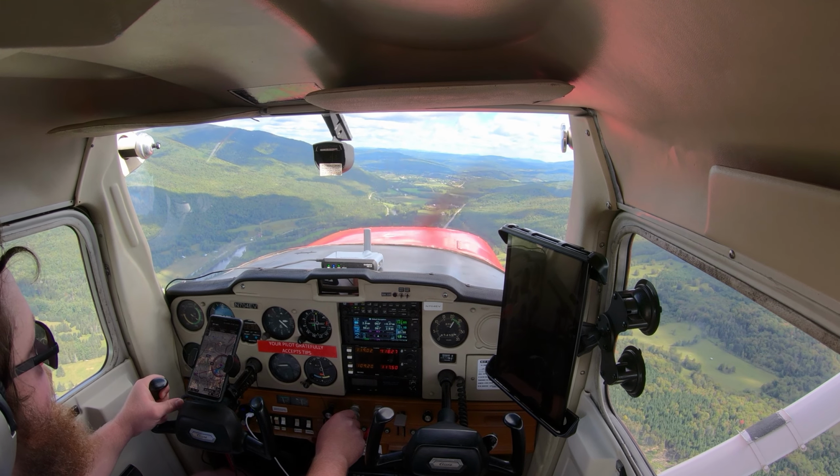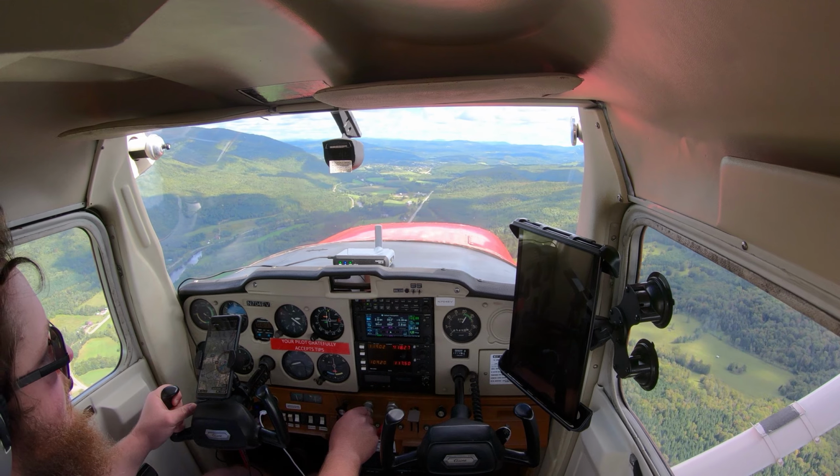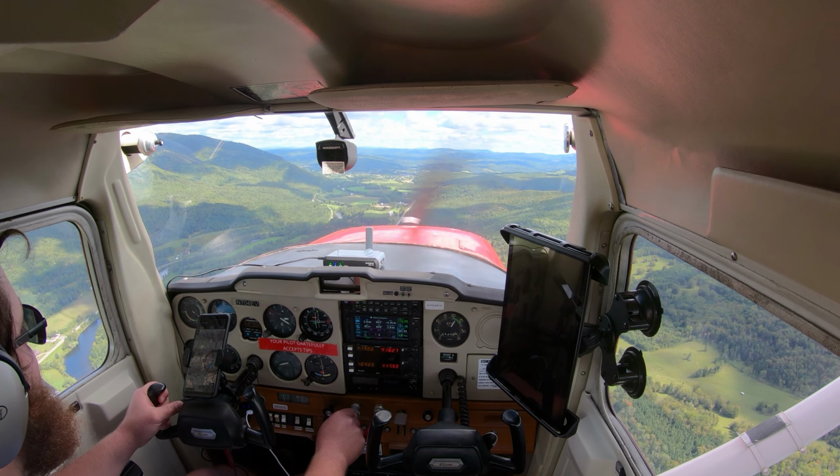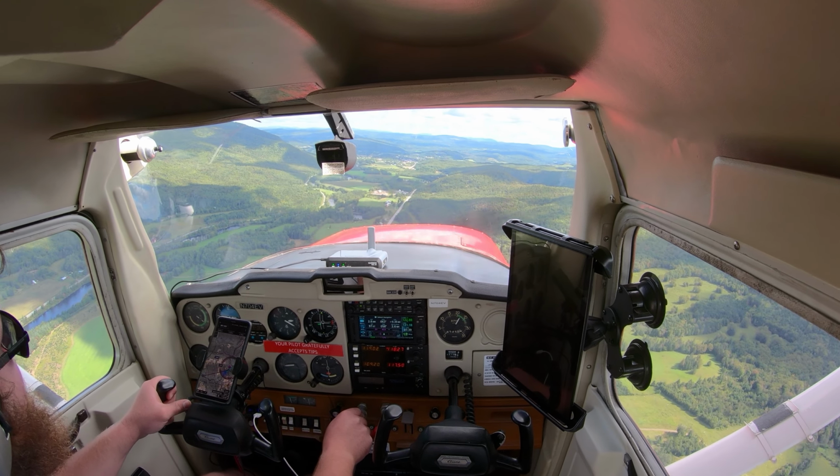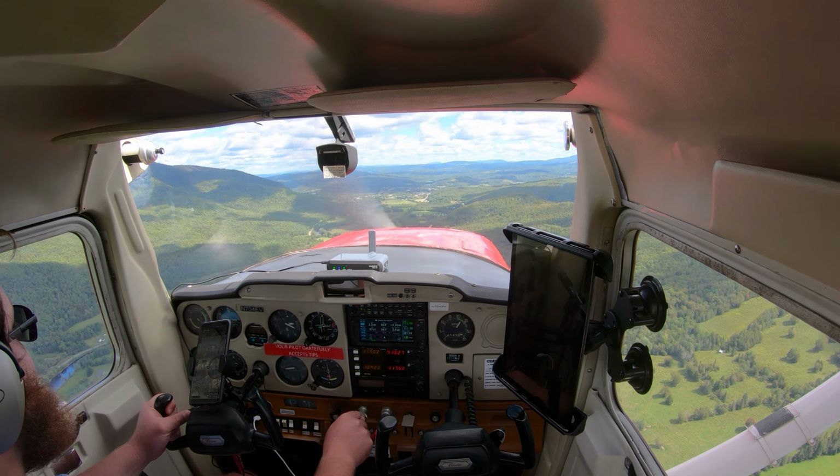Gifford Field, Colebrook traffic, Cessna 704 Victor, 3 miles out of the south. Going to cross over midfield at pattern altitude and be observing the windsock, circling the field at pattern altitude for Victor.